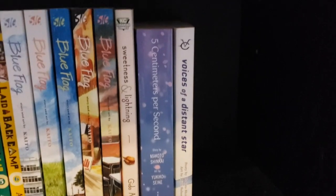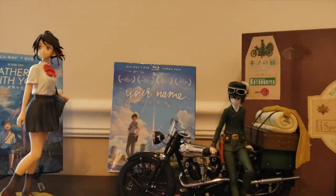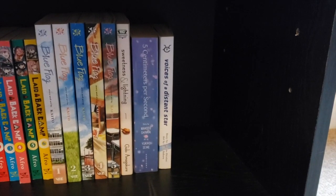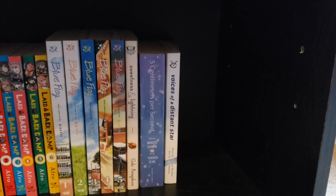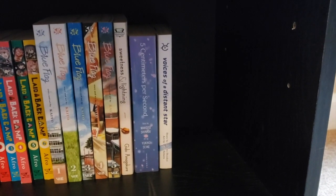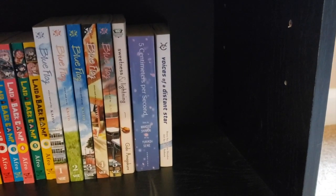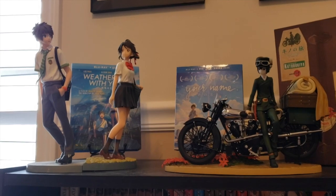Then we got Voices of a Distant Star, 5 Centimeters per Second. These are all, along with Weathering with You and Your Name, by the same story writer, Shinkai. He is an absolute master writer. He can write a romance story that really tugs at your heartstrings. These are both little one-shots of the manga that are based off of the anime films. I love the mangas. Both of these are phenomenal, and I've heard that these are better than the movies, which is why I picked them up. Compared to the manga for these two, which I heard are good, but not as good as the movies.